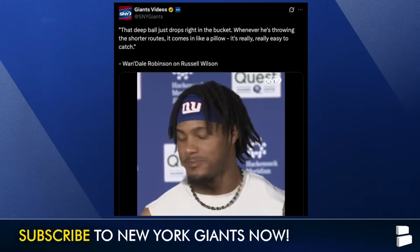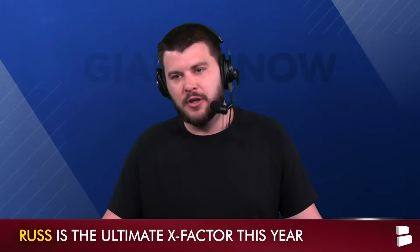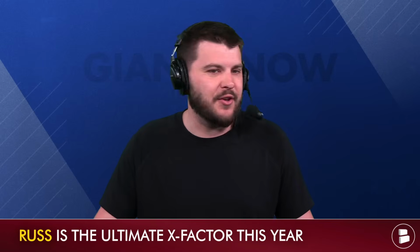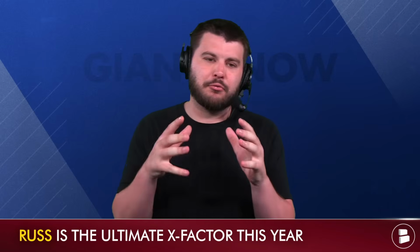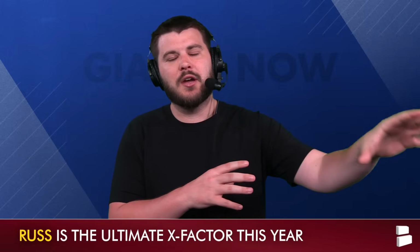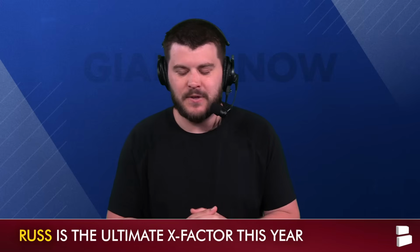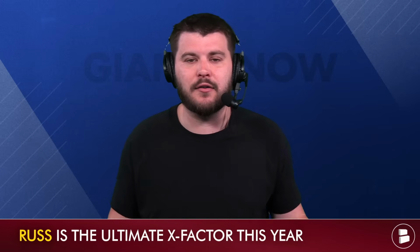And I don't always want to bring it back to number 8, but there's a major gap between the current number 3 and the former number 8. Russell Wilson is the ultimate X factor this year. He's the ultimate X factor for this team. If you get the Russ that you saw in the first 6 games he played with the Pittsburgh Steelers, this team could compete for a wild card spot. Russ is the ultimate swing player this year. It's pretty cool to say that it was a quarterback who's actually done it at a high level in this league.